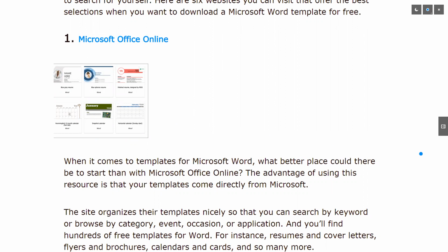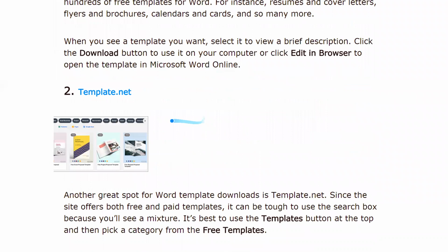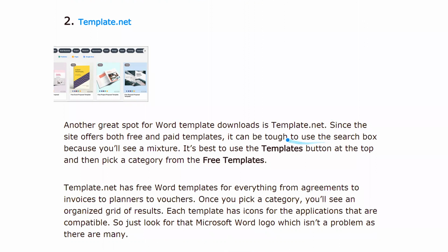And so if you're looking to do something fairly intricate, create a calendar or do a newsletter of some sort, you might want to look at some of the templates available through these sites to make it a lot easier for you. There's another one called template.net. And this is a link, so if you go to this article, you click on that, it'll take you to that site. And there's downloads.